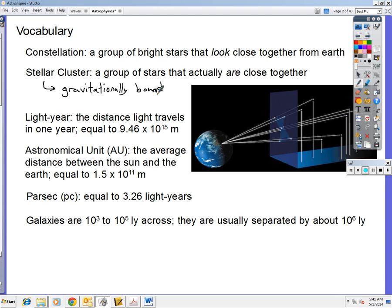Now, there's a bunch of distance units in astronomy. The light year is one you've probably heard of. It's the distance that light travels in a year, so the speed of light times 1 year. And it's equal to 9.46 times 10 to the 15 meters. It's a very, very long distance.